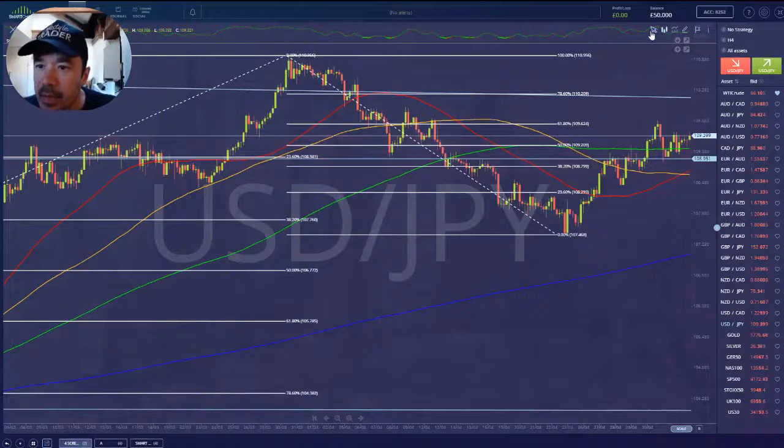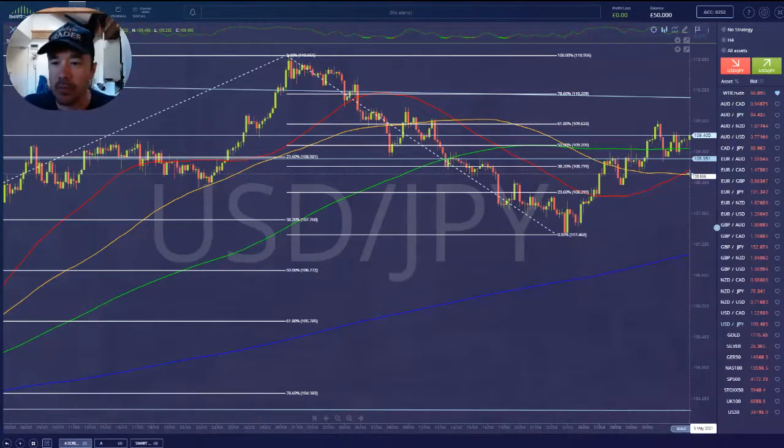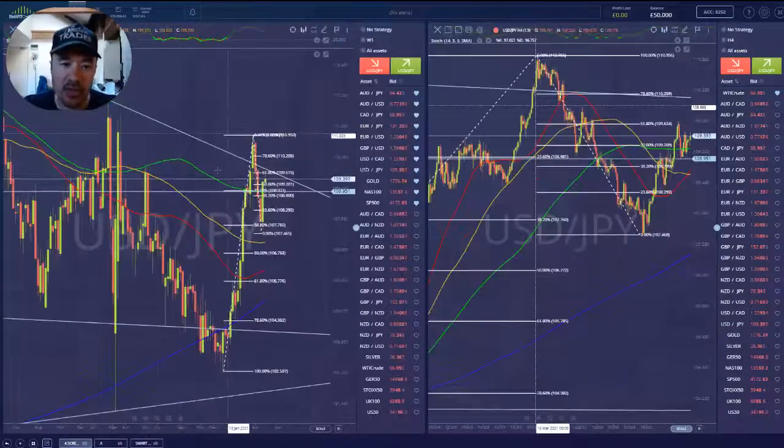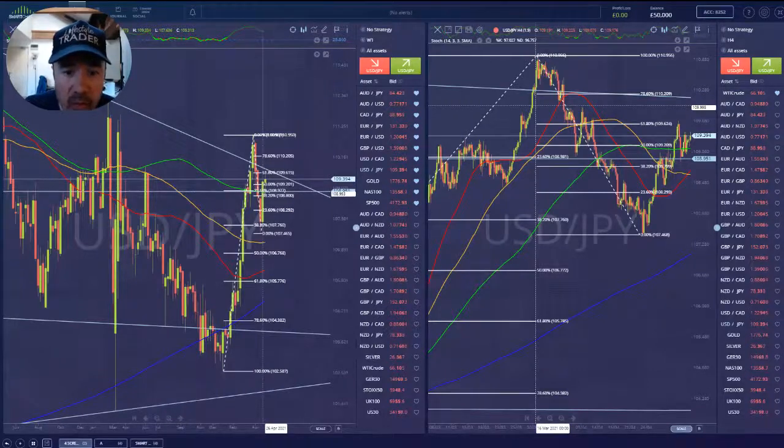108.80. Let me just get my crosshairs back. Yeah, 109.00, 108.80. Break below 108.80, and then I think we'd see more significant moves to the downside, and that's when that big resistance on the weekly chart would really kick in. We've also got the 200-week moving average, the green line, at 109.00, 108.80.